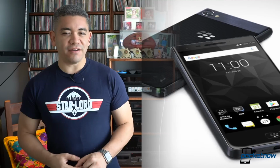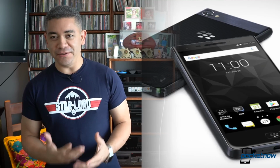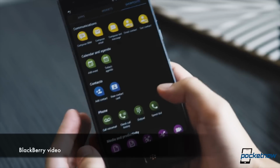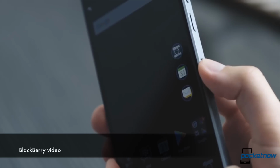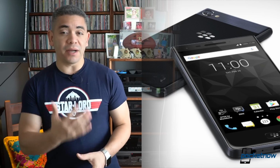And speaking of BlackBerry, the BlackBerry Motion has already begun pre-orders in the UK. It is currently £399, not exactly as expensive as we thought. Then again, not as cheap as we thought as well. It's still polarizing for me to give an opinion over this phone. I can't wait for it to get to the United States, but still, if you pre-order it now in the Carphone Warehouse, you can get it by November 10th.